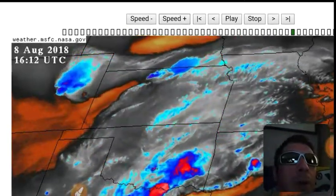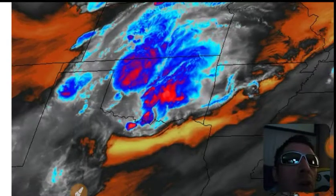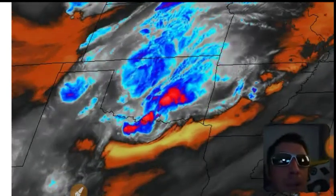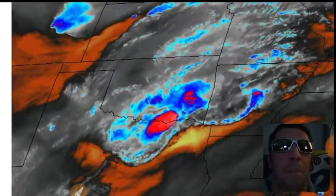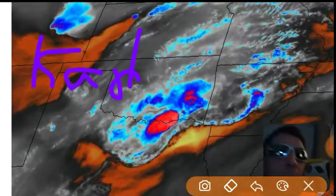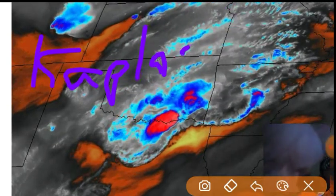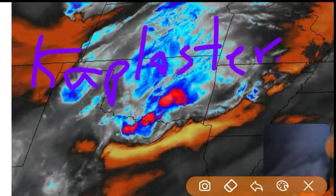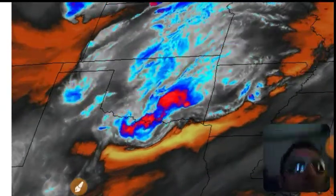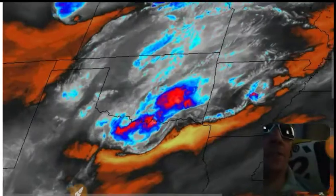Lastly, let's take a look at what's going on in Oklahoma around the Texas area. Southern Oklahoma, southeast Oklahoma, and northeast Texas. Gonna get KAPLASTERED. I don't know if that's a real word, but now it is. KAPLASTERED. Spelled like this. K-A-P-L. Those are some terrible letters. P-L-A-S-T-E-R-E-D. KAPLASTERED. It's when you're KAPLASTERED and KABLAPed at the same time. We'll get into the definition of KABLAP later. Anyway, so scary storms there.